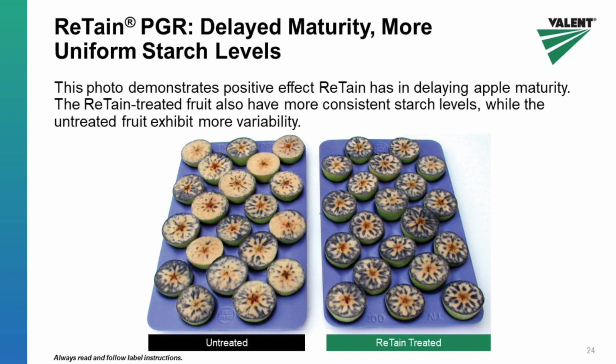Nothing like a picture to demonstrate something, and here's a nice set of pictures showing the typical difference between untreated fruit and Retain treated fruit. There's a couple of things I want to point out here that are important. One is the obvious delay in maturity here on the Retain side, but also note how variable the maturity is in the untreated set of fruit. You have some that are cleared out entirely, some others that still retain quite a bit of the black staining, compared to the Retain treated tray, where it's very uniform, very uniformly delayed.